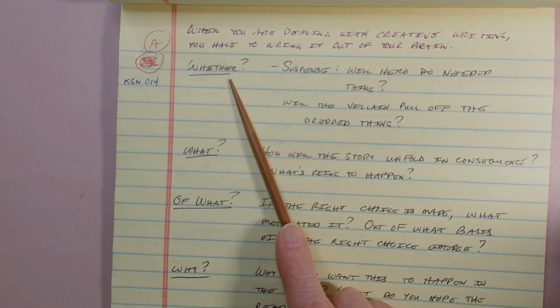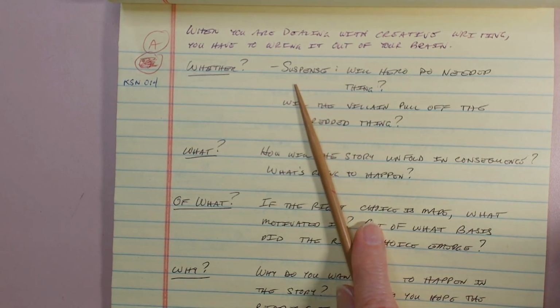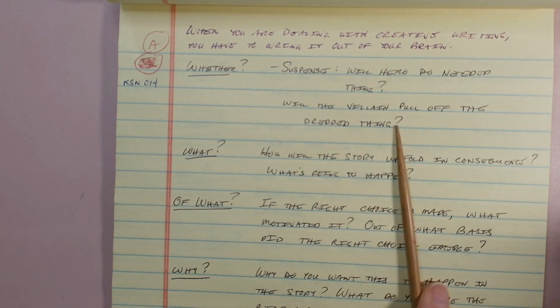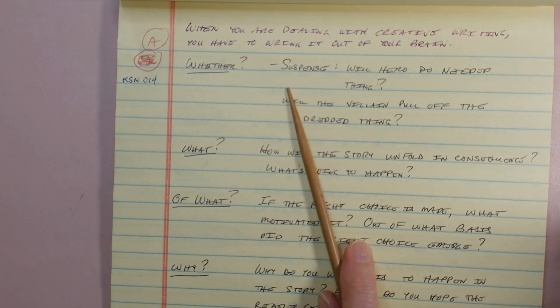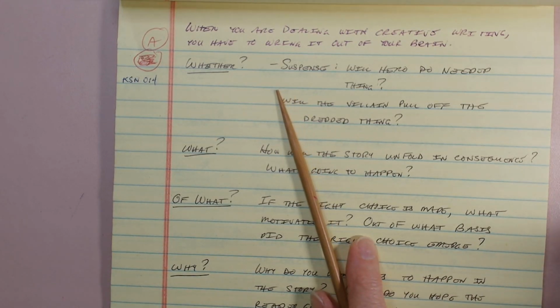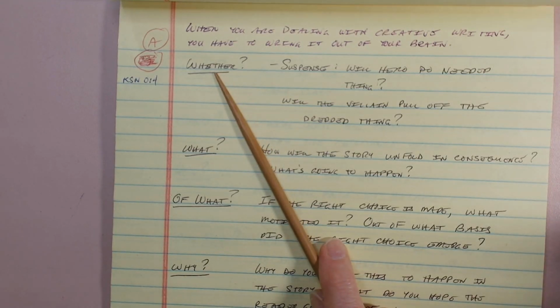The first question is whether. For fiction writing, I use that question for suspense. Will the hero do the thing he needs to do? Will the villain get away with doing what he wants to do? Whether can also be used for nonfiction writing if you're throwing into suspense whether a question will be resolved in time. Whether is always a great one for throwing in suspense.